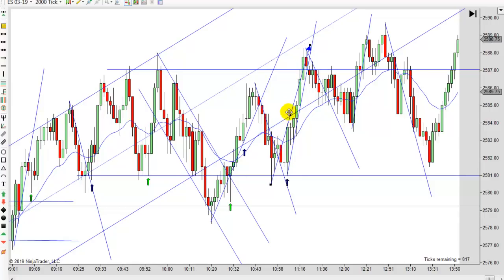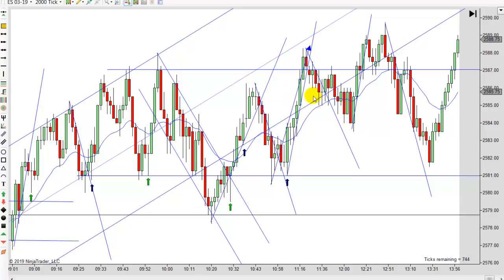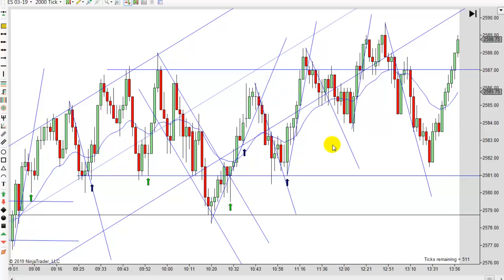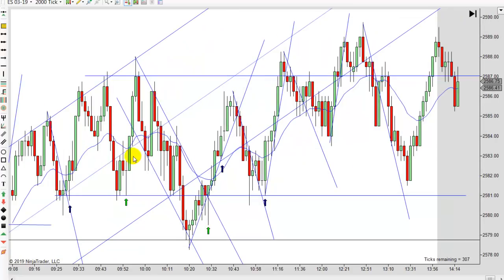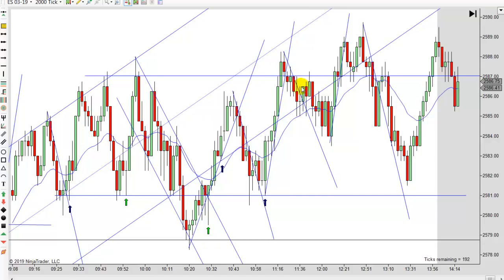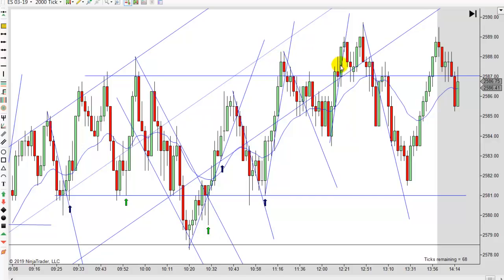And you can see that we basically got that almost to the tick. Would have got you right in the right area to where you might want to exit. And so now you've got a break of the two-tiered channel and two legs up. So, hey, this thing might reverse, but again, it bounces and goes higher.